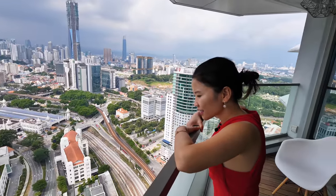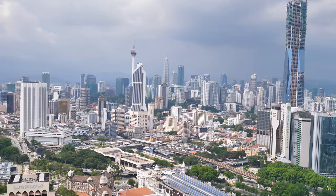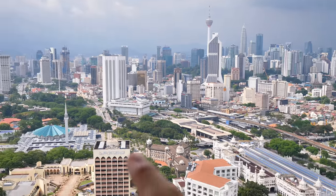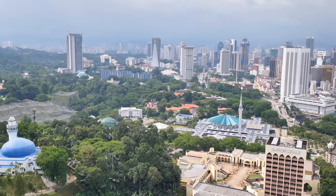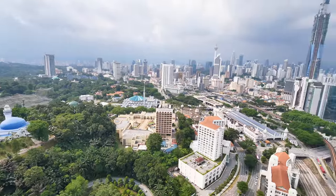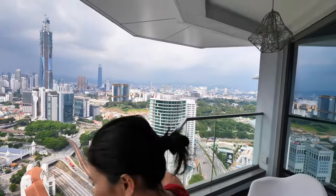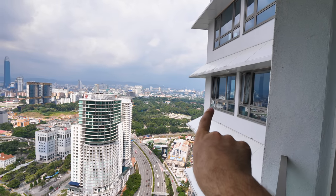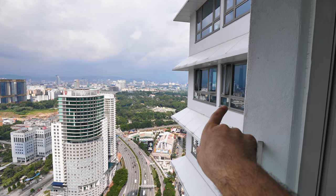Nice view, isn't it, Ting? It is. It's beautiful. And look at that, guys. Downtown KL. We've got the Petronas Towers, we've got the KL Tower, National Mosque, and then there's a nice green park area over here. And wow. We've got a two-bedroom unit, so that's our corner master bedroom, and then here's the guest room. I actually like the guest room a lot more.